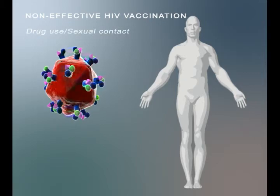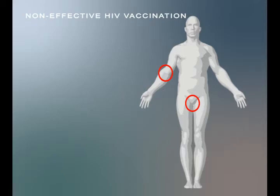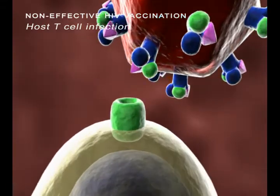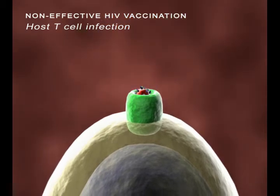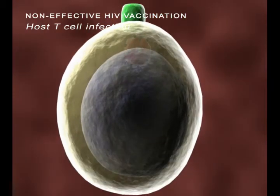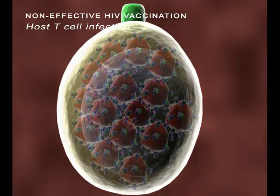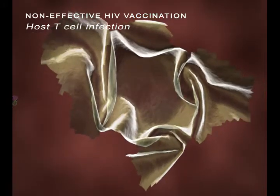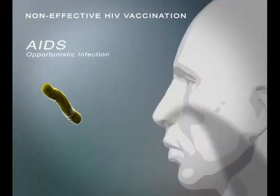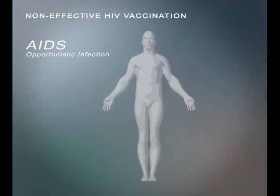Except for rare survivors of prolonged HIV infection, humans do not produce sufficient antibodies to the vulnerable module. Conventional test vaccines are also ineffective in stimulating the antibodies. As the immunity is inadequate, human T cells exposed to HIV are infected. These cells are essential for immune defense against opportunistic microbes. Therefore, HIV causes acquired immunodeficiency syndrome, also known as AIDS.